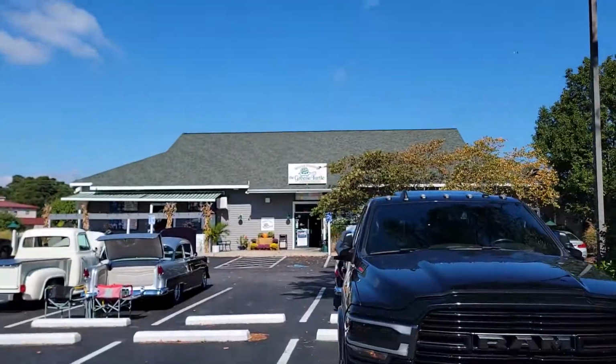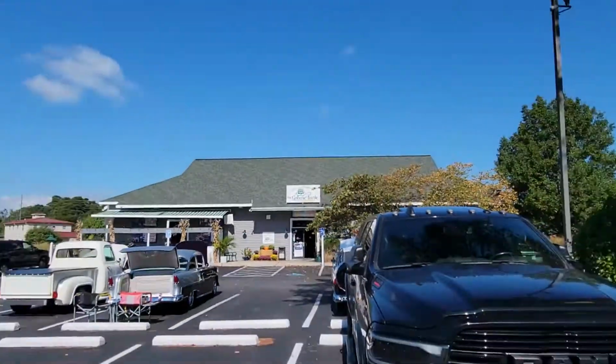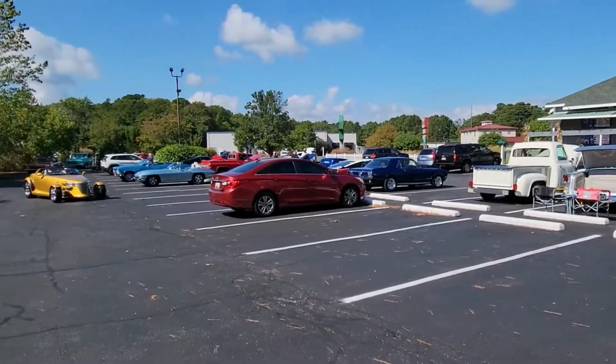Alright guys, second car show of the day. We got the Dreamsicle. There's Bobby, Jeff, there's Mike over there, and we're waiting for Dave. So this one is at, hold on, I'll turn. This one's at the Green Turtle in 611. And the cars are starting to roll in now.